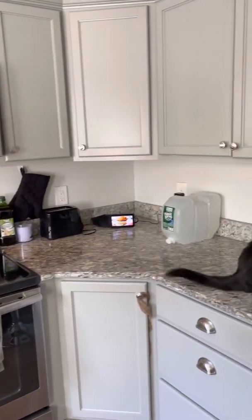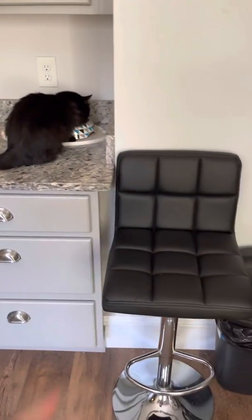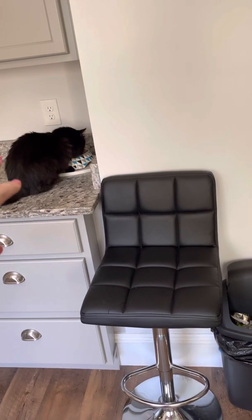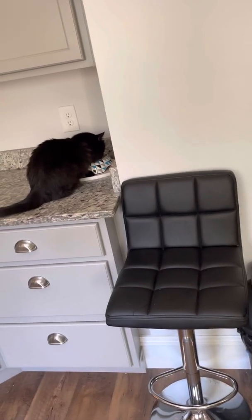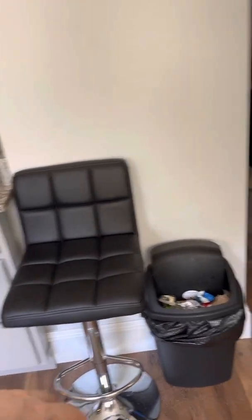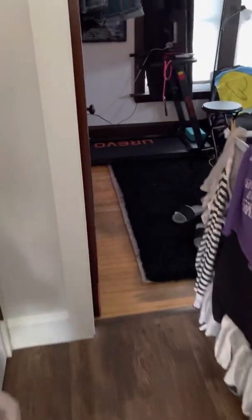Oh, shoot. And then we got Miss Mora where she's eating over here. Hey, honey. We have this. She's getting arthritis. It's a little bit harder for her to get up. She's a little over 11 now in human years. So she jumps up. I help her up sometimes when she needs some help. Excuse the trash. So that's the first floor.